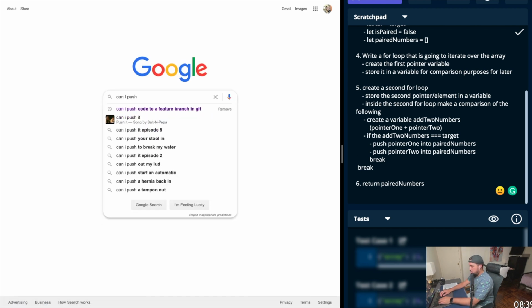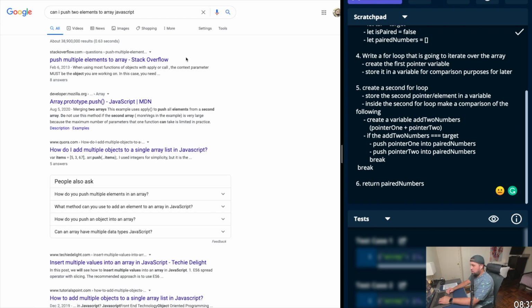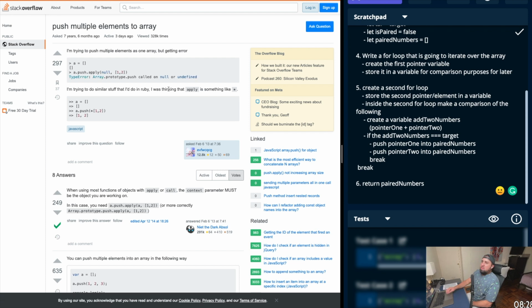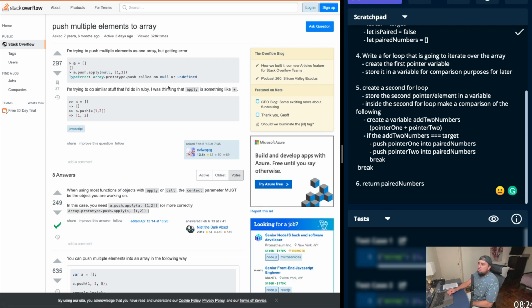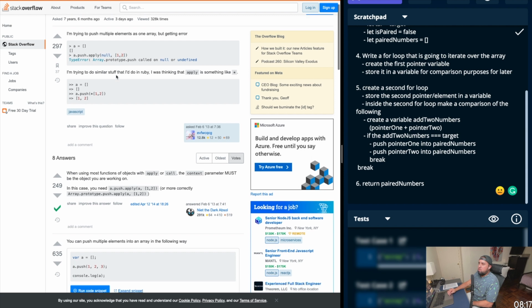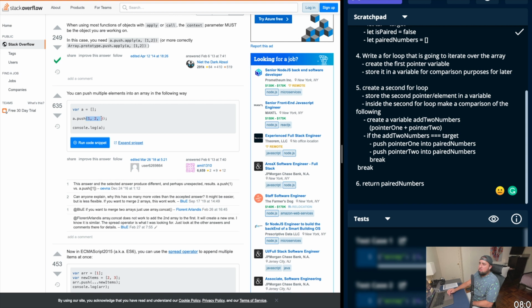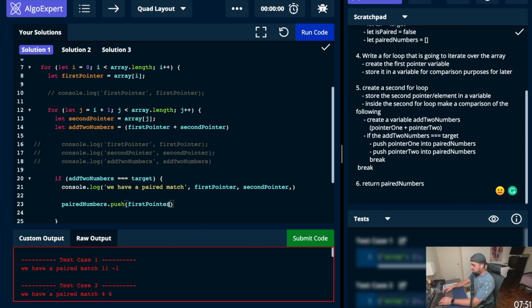Can I push two elements to array JavaScript? I'm going to check to see if I can actually push two things at once. Push multiple elements to array. Trying to push multiple elements as one array, but getting error. This guy's pushing two things here, a null and an actual array. When using most functions of objects with apply and call, the context parameter must be the object you're working on. Oh, this is the apply method. Oh, I guess. Let's try like this. Just comma separated, it looks like. All right, so let's just say that. Save us some time, I think.